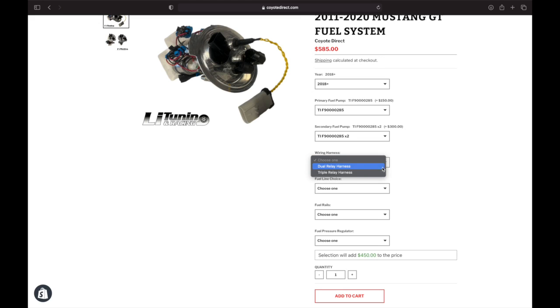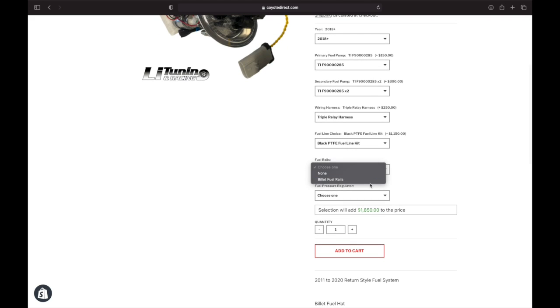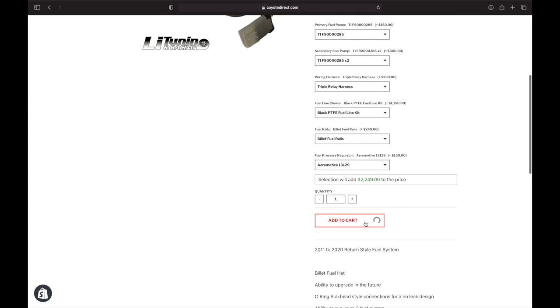Wiring harness, you're going to need the triple relay harness since we're doing a triple pump. Fuel line choice, I always prefer the black PTFE line stuff. It's a little more expensive, but it's the best you can get. Fuel rails, we're going to get Siley's billet fuel rails. If you already have fuel rails, you can choose no. We're going to add an Aeromotive fuel pressure regulator, and then we're going to add that to the cart.